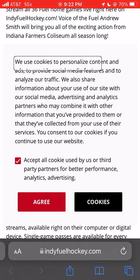for Doug Christensen, number 1, stay out of the penalty box. Number 2, especially don't take undisciplined penalties and post-whistle penalties. Is Kalamazoo, they're 3 for 4 on the power play tonight, and I think, too, if you're the Fuel, just keep the play in front of you because you're going to have space in the offensive zone, and Indy has been able to take advantage when they've had that in this game.